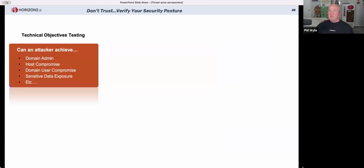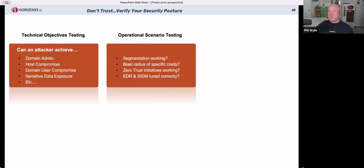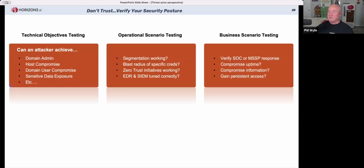And so don't trust, verify your security posture. So technical objectives testing: can an attacker achieve domain admin, host compromise, domain user compromise, sensitive data, etc. Operational scenarios: is segmentation testing working, blast radius of specific creds, also zero trust initiatives, working EDR and SIEM.